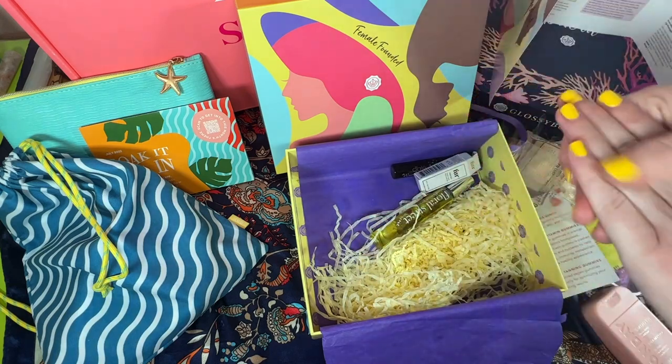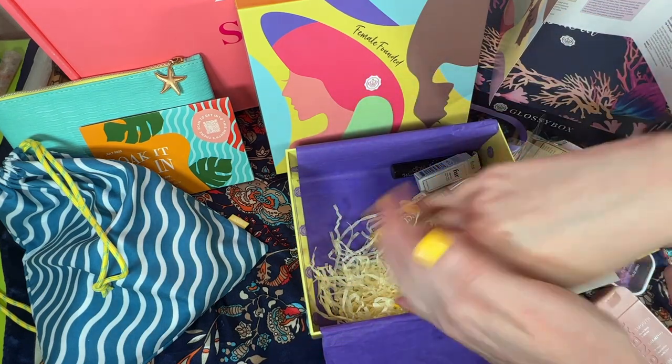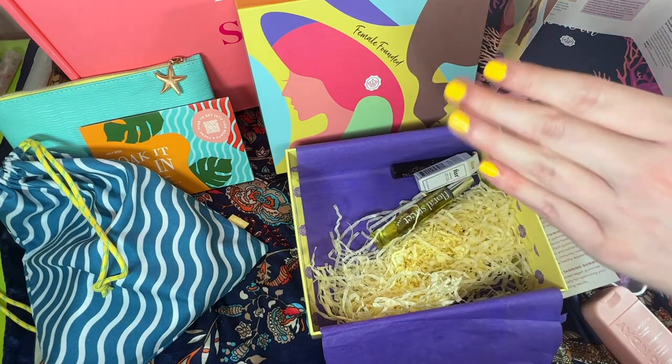I love that yellow nail polish. From far away, it looks good. You guys are probably like, it's so chipped. I really liked this female founded box. There's a few more items still.